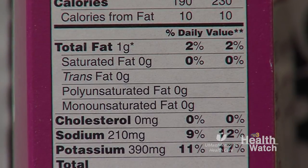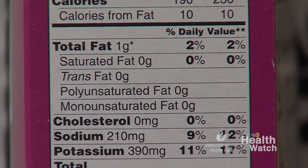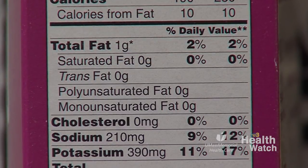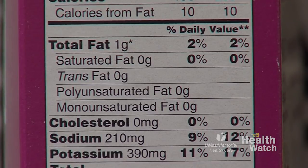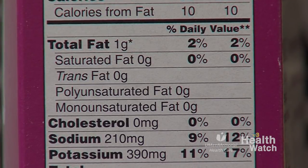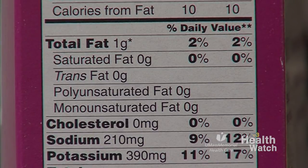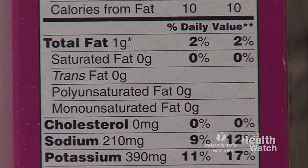Same thing with low fat and reduced fat. There's a law that says that you can't call a product low fat unless it's 3 grams of fat per serving or less for all products. On the other hand, reduced fat means 25% less fat than the original product. Trans fat is the worst kind of fat, so ideally you want to look for products that have zero trans fat or are trans fat free.